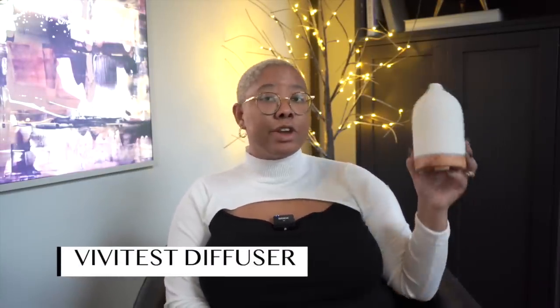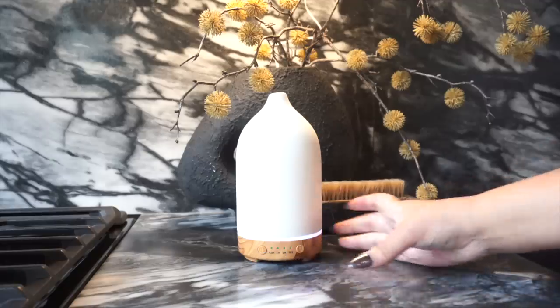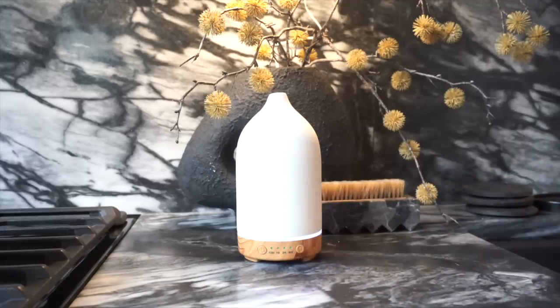For those of you who love diffusers but don't always love the luxury price tags, you have to check out this Vivitest diffuser, which is $40. This one is stone ceramic on top, and it really reminds me of some luxury brands of diffuser, but it is half the price.